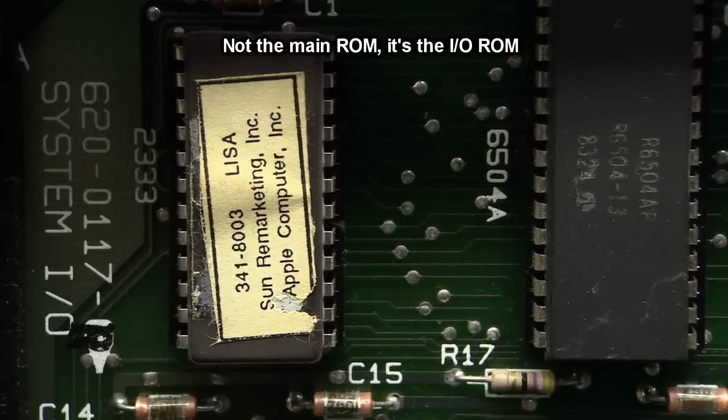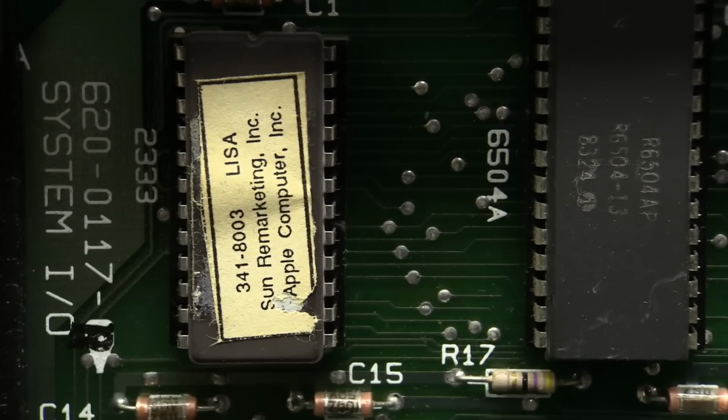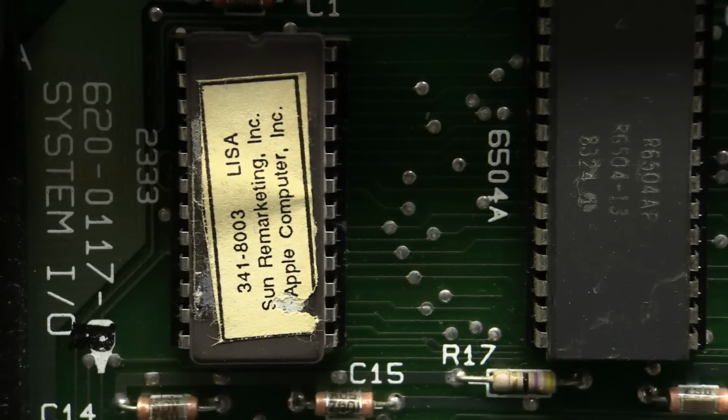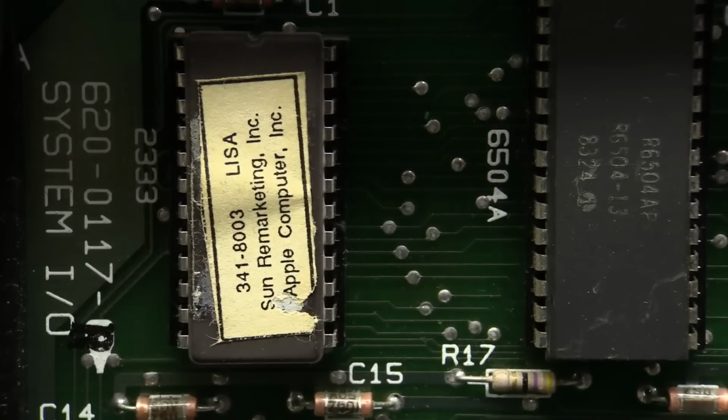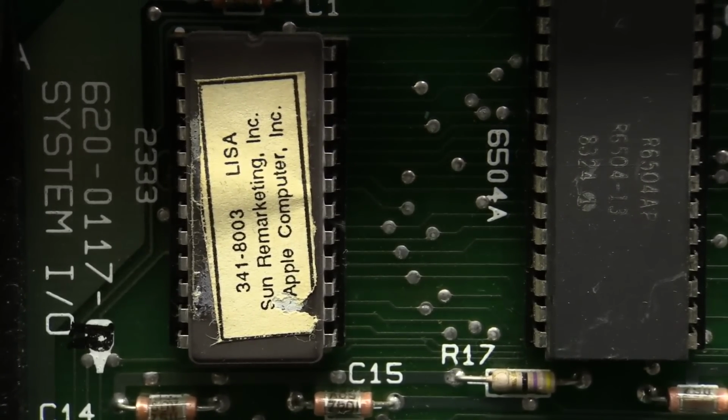And there's the main ROM for this thing, and you're probably wondering who is Sun Remarketing Inc. Well, it turns out that they were a reseller back in the day, and they sold Apple computers and older Apple computers as well, and they were obviously very keen on this Lisa, and did lots of aftermarket development for it and things like that. So maybe they've customized this ROM a little bit.